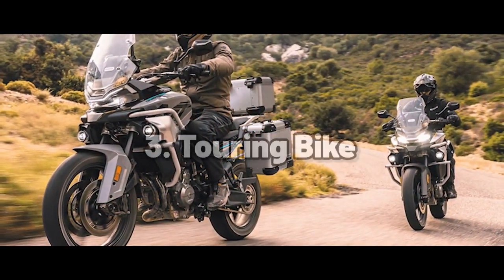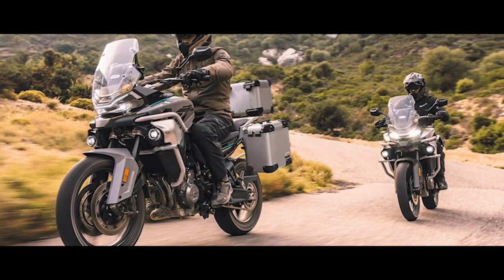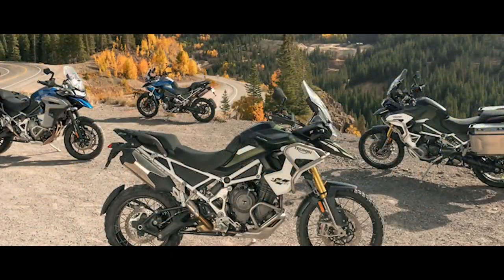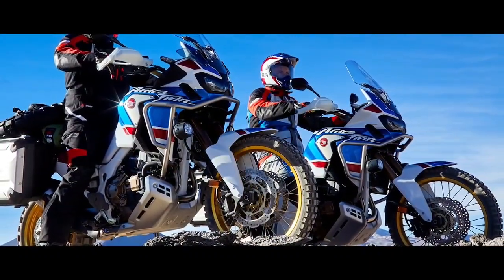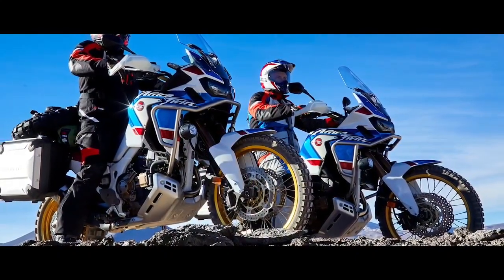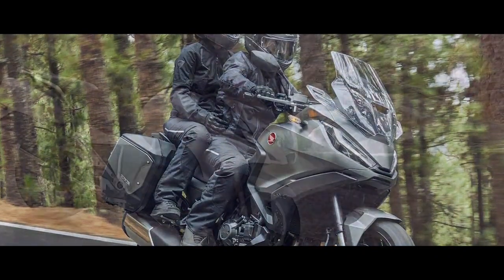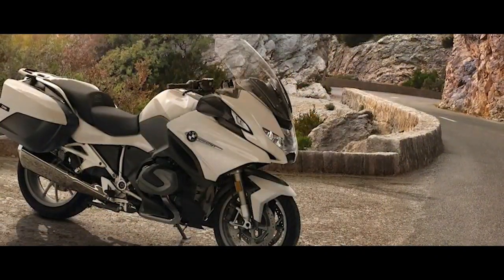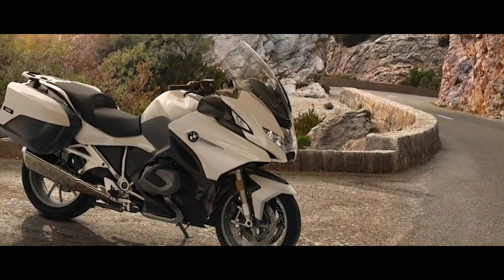Third on our list, we have the touring bike. This type of motorcycle is for the wanderers, the adventure seekers, the ones who live for the open road. The touring bike is built for long-distance travel and comfort, with features like large fairings, comfortable seats, and ample storage space. The history of the touring bike can be traced back to the days when riders wanted to travel long distances in comfort, and manufacturers began developing bikes with features to accommodate this.